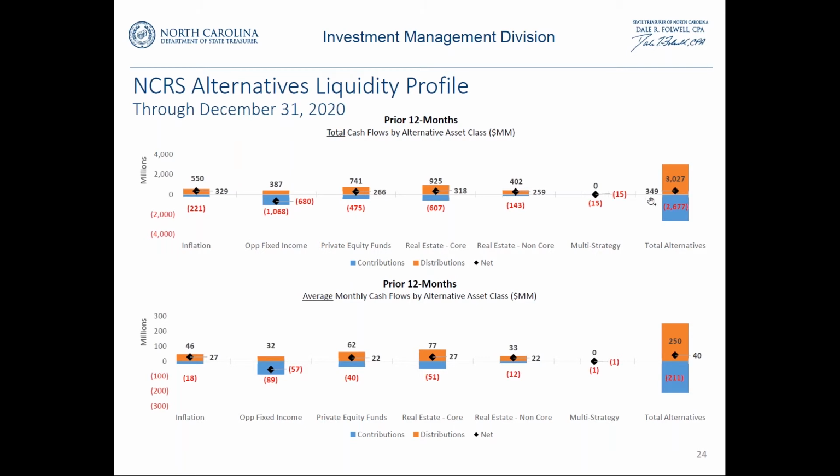So realized gains are coming back to the portfolio as some of these funds mature and realize some gains. So we're obviously net cash flow positive with these asset classes, by about $350 million last year. And the bottom just shows the average monthly cash flow, so you can see the same type of statistics there.